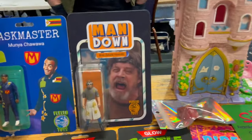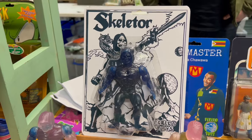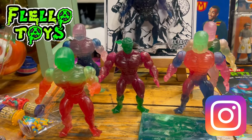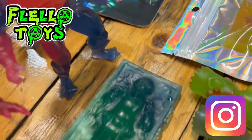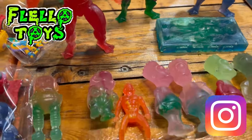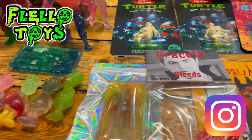Polly Pocket, is that Polly Pocket, and these guys I never even found until the end of the day. This is Flello Toys and Castle Clay Skull. I think I got that right. Flello Toys, they make things out of resin. They make retro looking action figures out of really cool coloured resin. I like a lot of what these guys are doing. Really, really speaks to me.